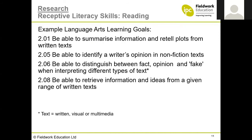So another example, reading. You might have structures that you follow for reading classes. You might be doing guided reading so many times a week. You might have some comprehension strategies that are required at different levels within the school. The idea is that I want to tell you how you can use some of those and apply them within your subject learning. So these again are just some examples of language arts goals. I'm sure you've got very similar ones.